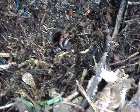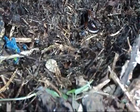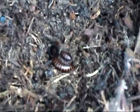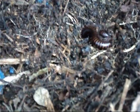Millipedes are arthropods that have two pairs of legs for each segment except the segment just behind the head. The name millipede is taken from the Latin word milli, which means 1,000, and ped, meaning foot. But millipedes do not actually have 1,000 feet, but typically have 80 to 400.